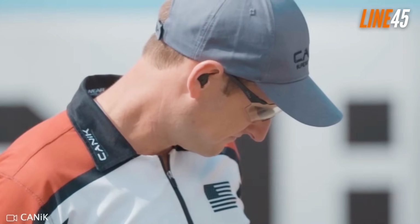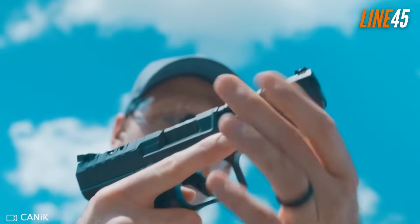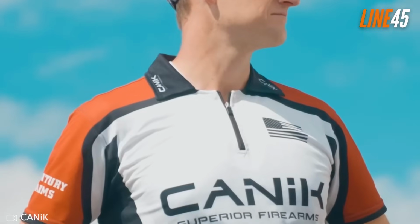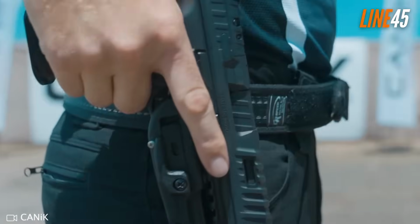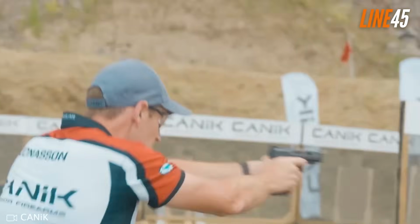Aside from its trigger, the SFX Rival S is designed to be suitable for left and right-handed shooters. Its slide release is ambidextrous, while its magazine release is reversible. And as a plus, it comes with differently sized buttons.